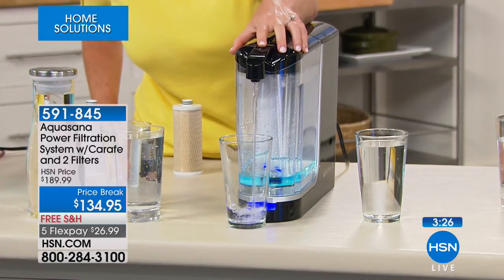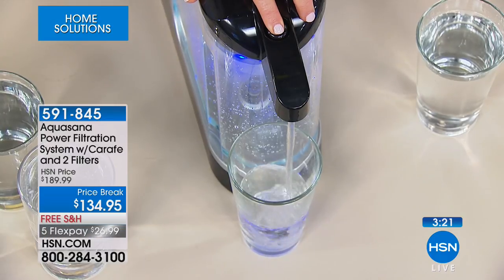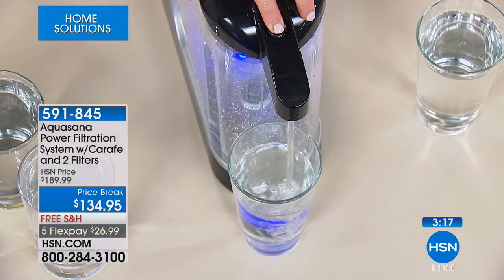what it is filtering. Because you know what? It won't be 66 contaminants. But just ease of use. Have you ever tried to fit a pasta pan under the little fridge filter and try to get filtered water to make something on the stove?